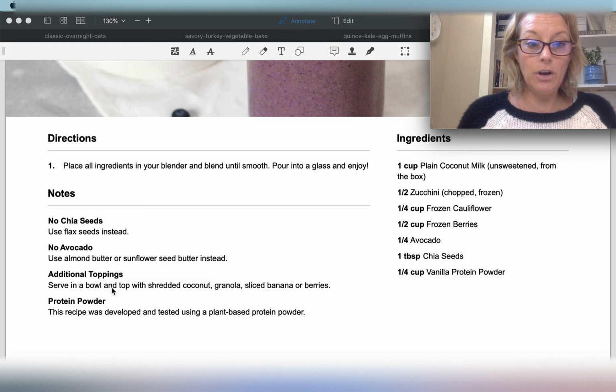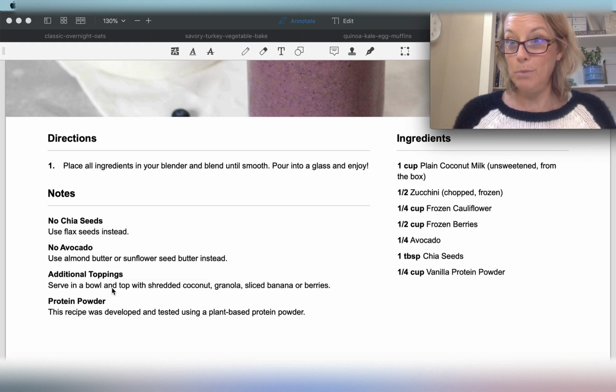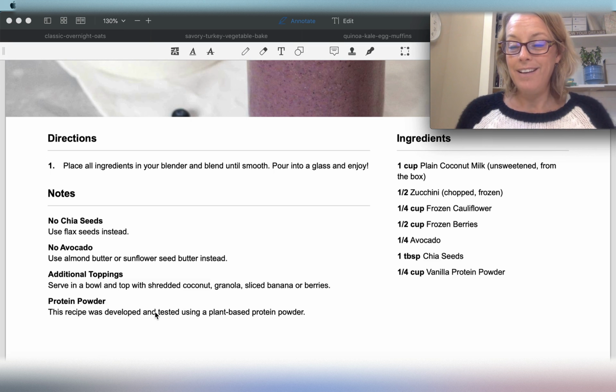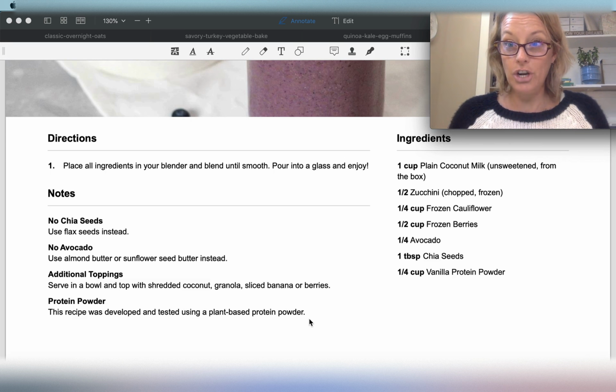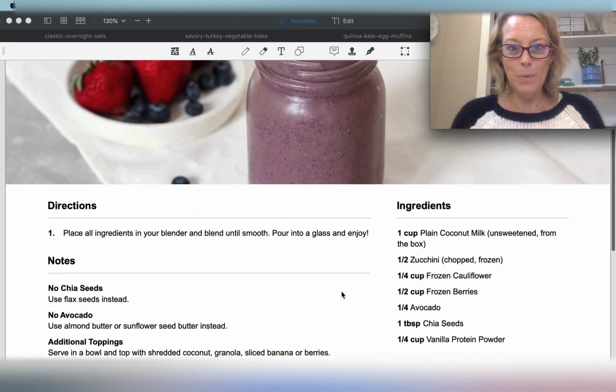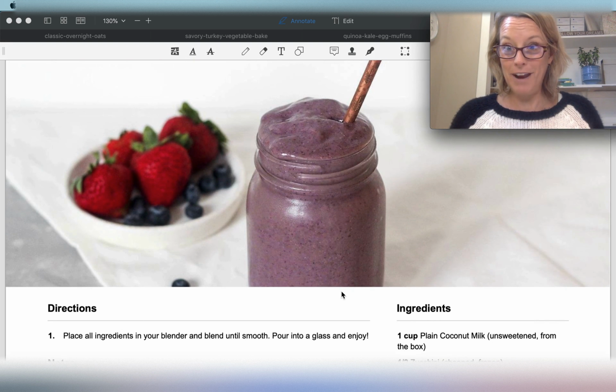You could also do this more like a berry smoothie bowl, and you could serve it with things like shredded coconut or granola or other fruits. And again, I use a plant-based protein powder that is by Metagenics, but if you don't want to order that one, there are certainly others that you can get at your health food store. Just make sure it doesn't have a lot of funny ingredients or added sugars or weird flavorings or unnatural preservatives, etc.